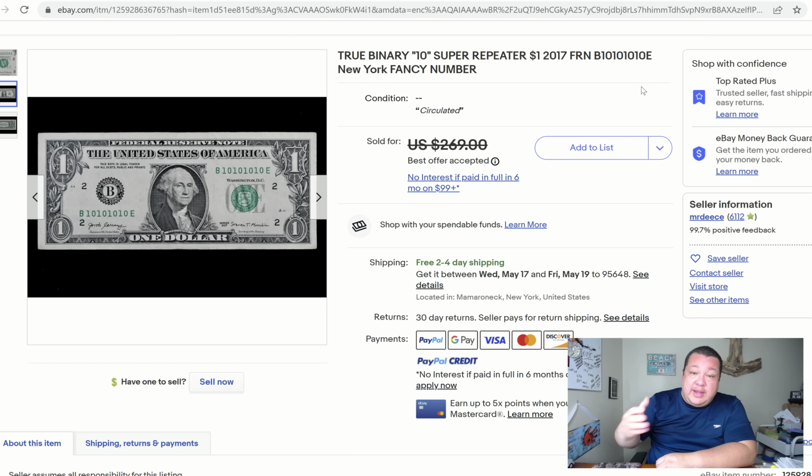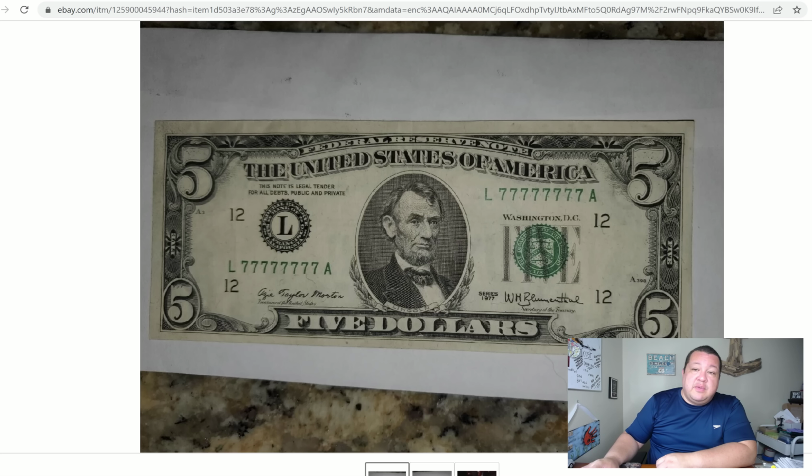So again, another thing to be on the lookout for. If you're not paying attention to what's printed on your money, you might be throwing away hundreds, if not thousands of dollars. And then our final highlight of the day has to be this 1977 $5 bill.